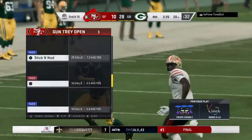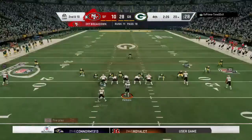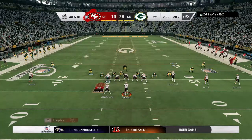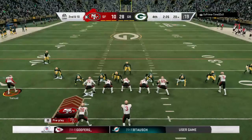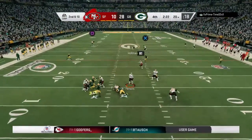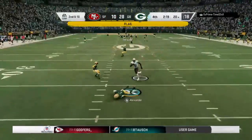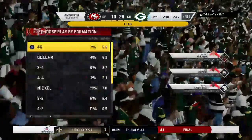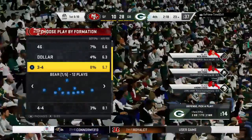It was Darnell Savage that time who was able to knock it away. After the incompletion, here's 2nd and 10 from the 20. Watch the run. They're running it. Throwing again. Perkins. Stepping up. He's going to keep it. And my goodness, another interception. Picked off by Jair Alexander. And his guys are going to get the football at the 23-yard line.